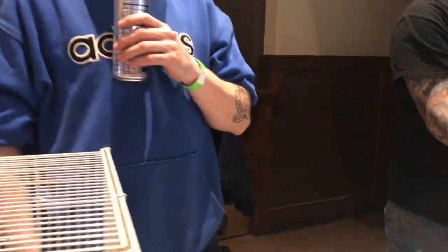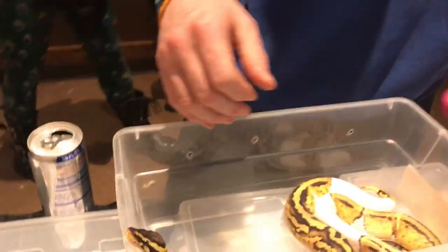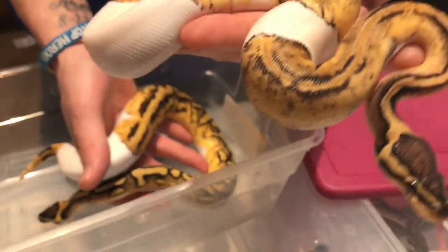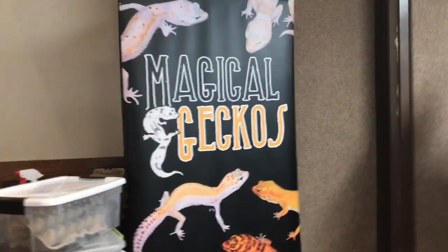Buddy. Matt. What's up? Not much. What do you have? These aren't for sale, but I just bought these. Show me. Oh my god. Pastel yellow belly pied male. So pretty. I know, right? And here is a yellow belly pied female. Oh my god. I know. You're lucky.